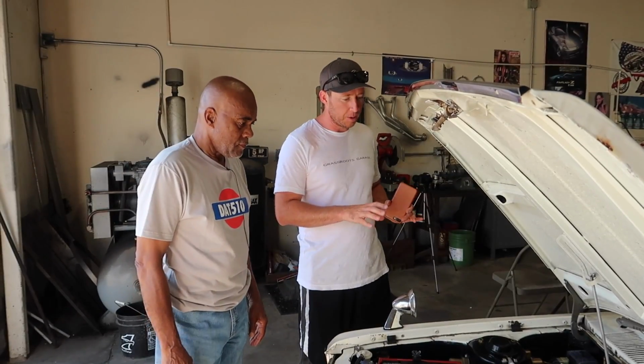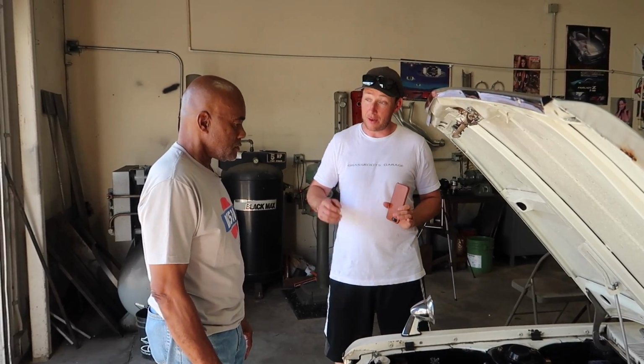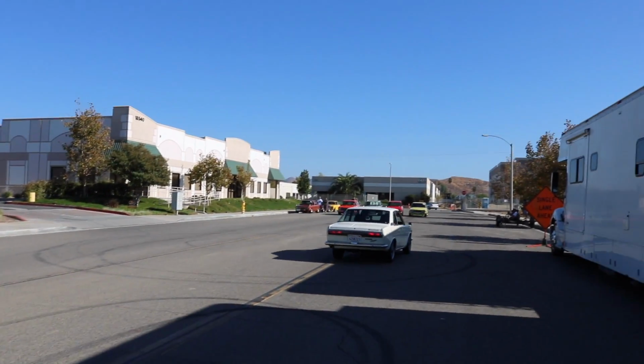It's a Japanese car originally, and then it was imported to America in the 80s, or the 70s even, wouldn't it have been? Yes. I bought this one about 20 years ago. Okay. Yeah. I fell in love.